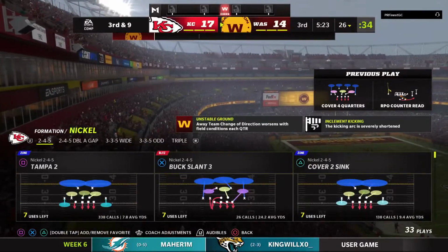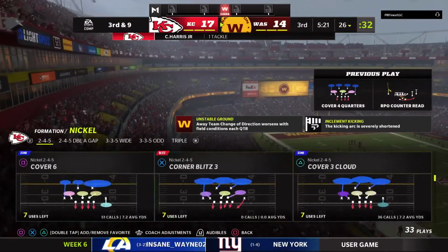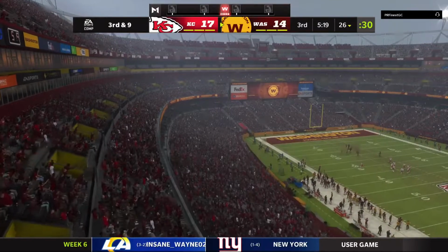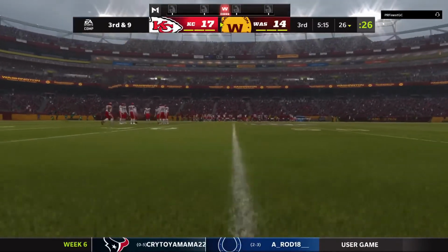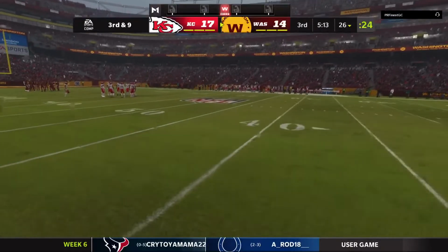As a defense, you're more balanced when you're in zone coverage because you're able to keep your eyes on the quarterback and see the play develop in front of you. They're able to keep the quick pass in front of them and stop it right at the line of scrimmage.